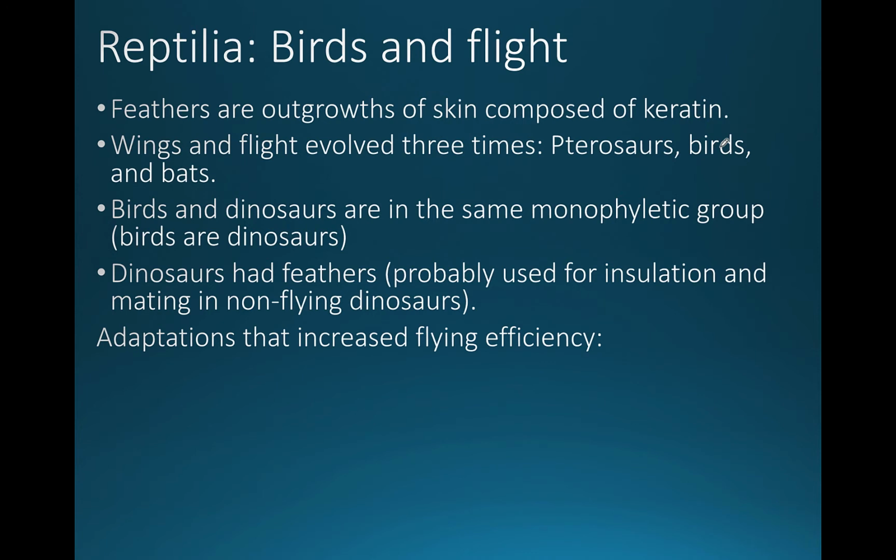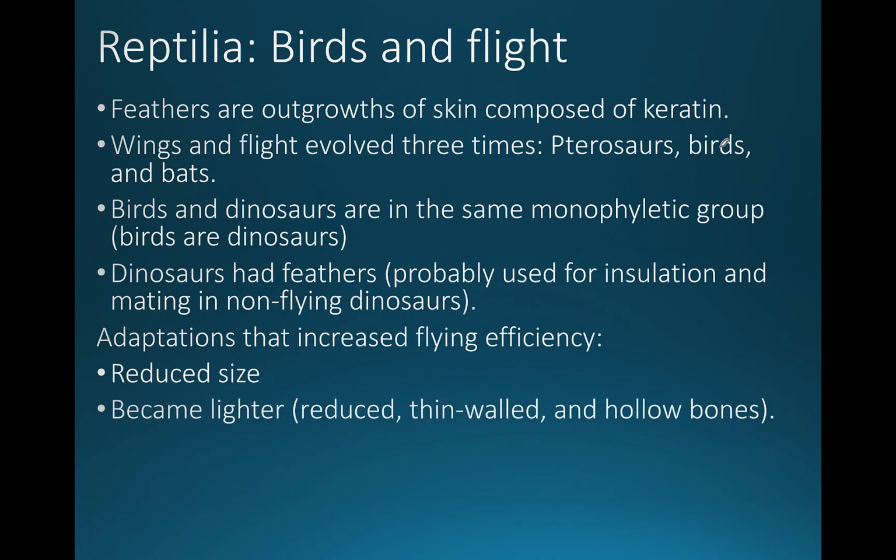Now through the course of evolution, several adaptations helped increase the efficiency of flight. As birds evolved, they became much smaller, and thus needed less energy to keep them in the air. Linked to that, they became lighter. This also made flying more efficient. They became lighter mainly because of their skeleton system. They have fewer bones. The bones they have have thin walls, and they are hollow.